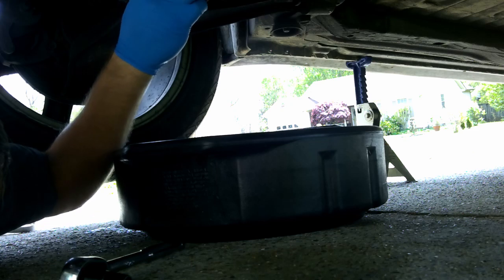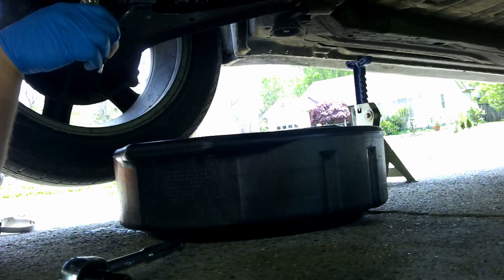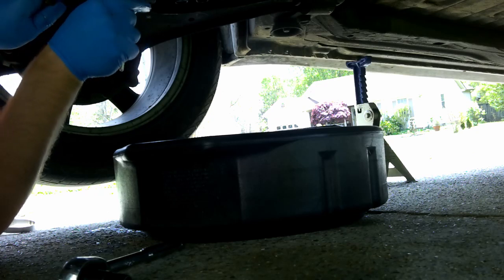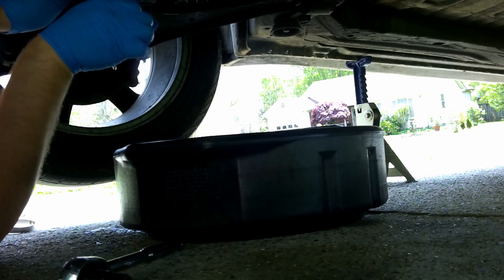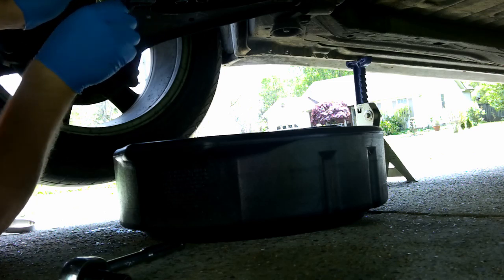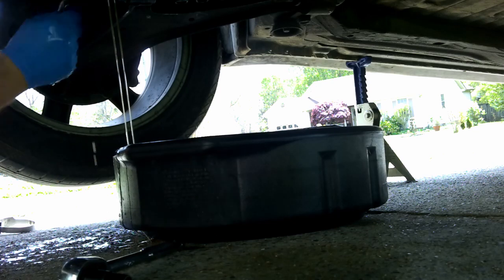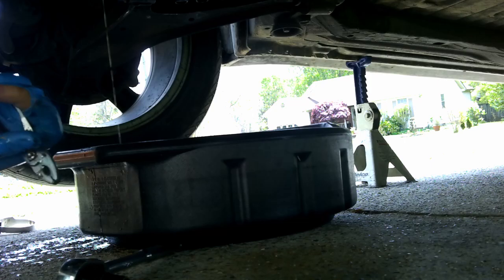Very mushy. So gonna get this off. Oh, I got oil all over my arm.